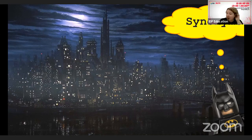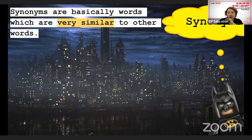The first way we can paraphrase is to use synonyms. What are synonyms? What do we call a synonym? Is it the same meaning, like 100% the same meaning? Can the words be 100% the same? Yeah, good job. Exactly. It's words that are very similar to other words.